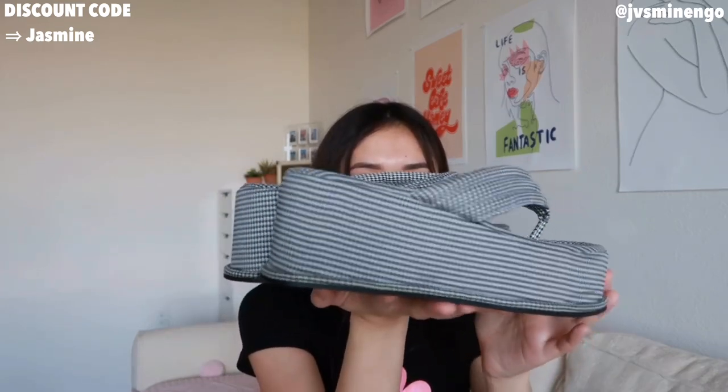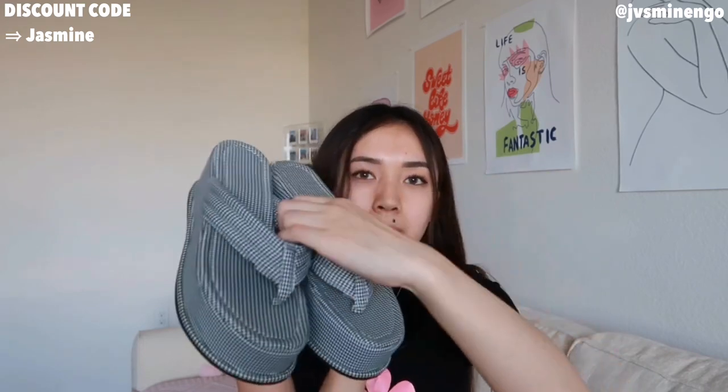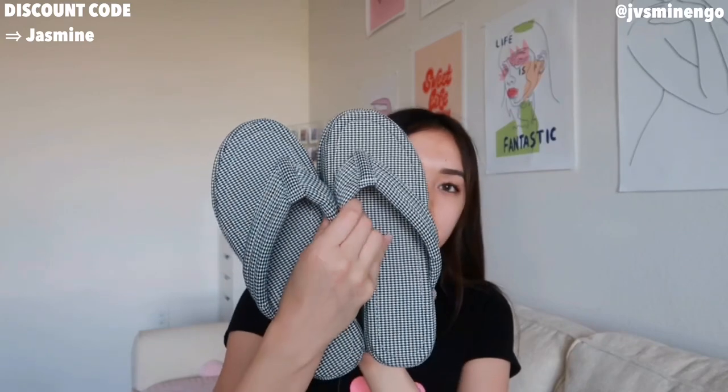It's a really nice houndstooth print, a black and white one. I love these sandals so much. I have them in so many other colors from other brands as well. But yeah, this one's just a really nice black and white houndstooth. And the material is a bit different. It's kind of a canvas-ish material. But yeah, another really cute pair of sandals.